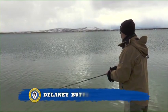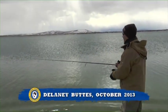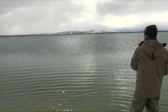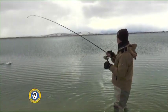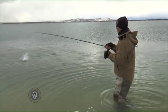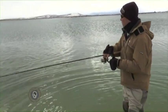Look at this fish chase it. Look at him chase it. Oh my golly. Oh, that's worth freezing your tail off for right there, just to watch these big old trout. I mean, when they're feeding like this, a brown trout is a serious predator. You look at the teeth on these fish, they boom, right on the paws. Right on the paws.